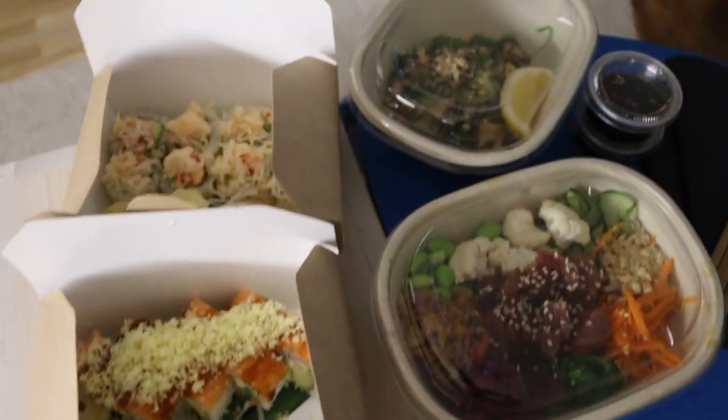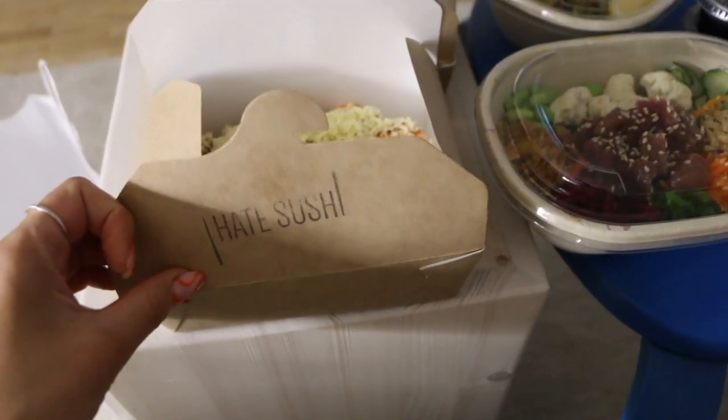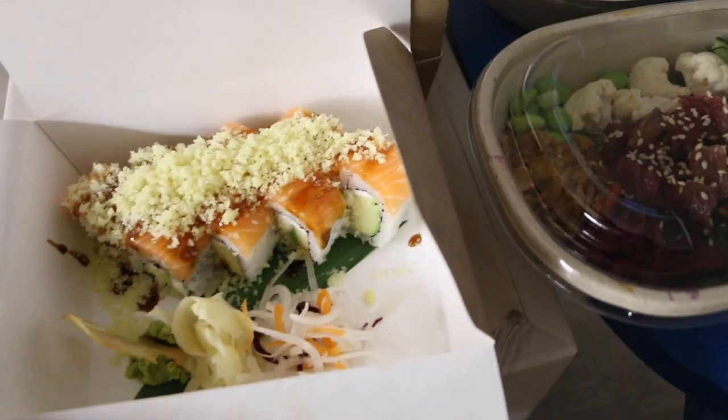Ragas and I have just ordered sushi for dinner from I Hate Sushi. To me, it's the best sushi place in Vilnius. I love Sushi Masters as well, but I Hate Sushi is so good. I love their names as well.